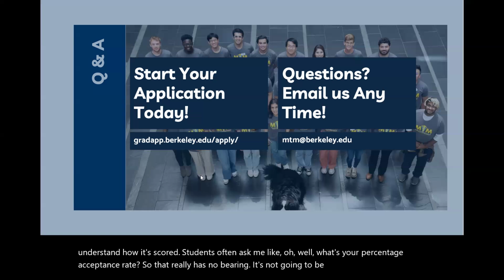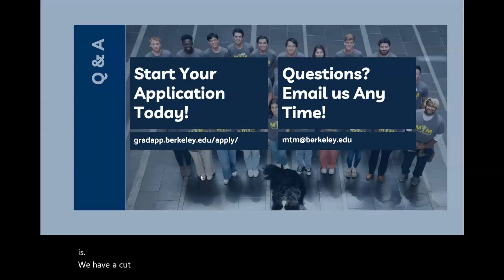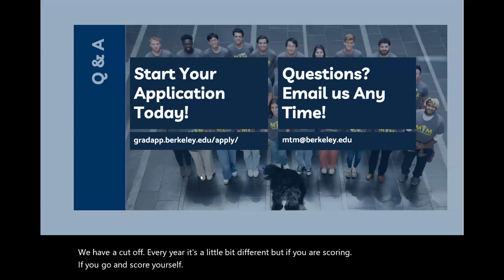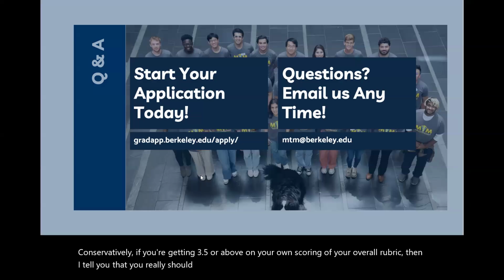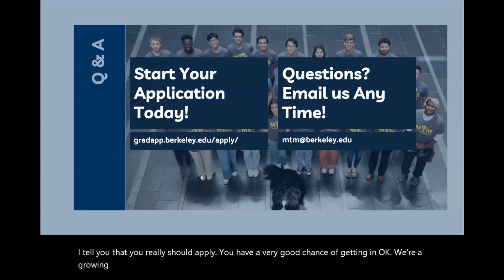But what is helpful is we have a cutoff every year. It's a little bit different. But if you go and score yourself conservatively, if you're getting 3.5 or above on your own scoring of your overall rubric, then I tell you that you really should apply. You have a very good chance of getting in. We're a growing program, and so we're not based on percentages, but 3.5.